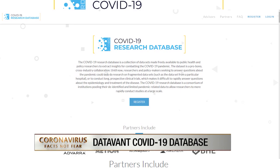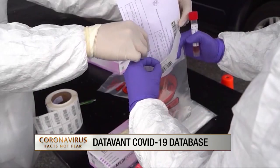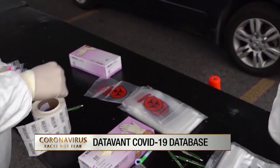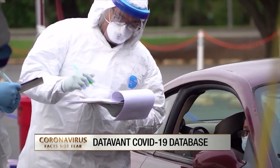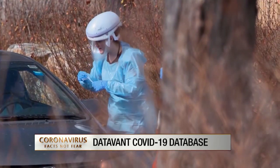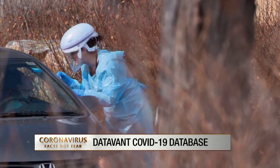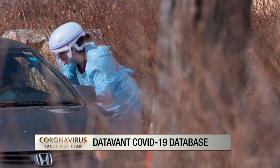And as the coronavirus hit and became increasingly serious around the world, we spent a lot of time internally thinking about what we could do to help. And by virtue of what we do in the ordinary course of business, we have strong relationships with a large number of health data sources and some of the best health analytics companies in the country. And so we tried to use that network to bring together this coalition and create this research database.